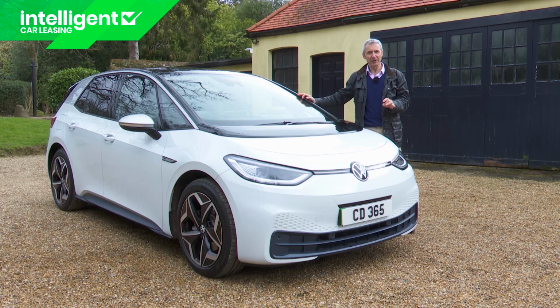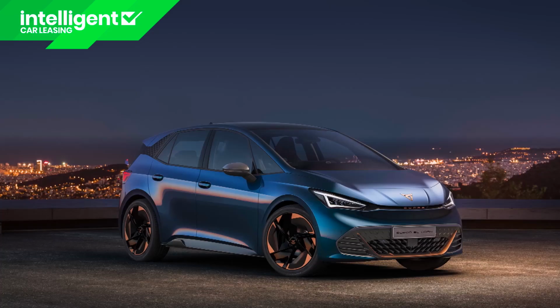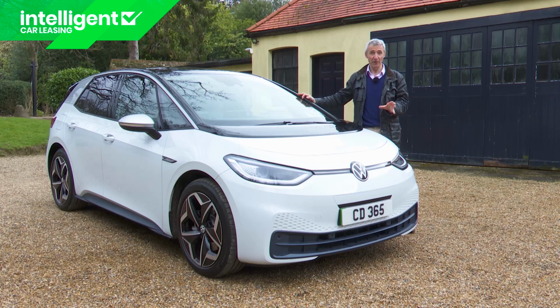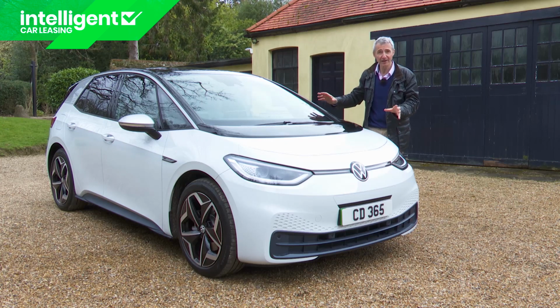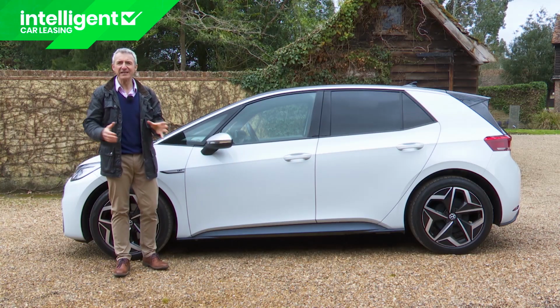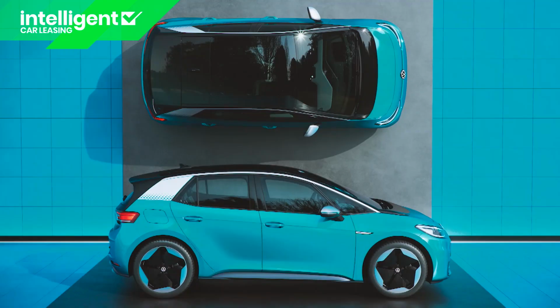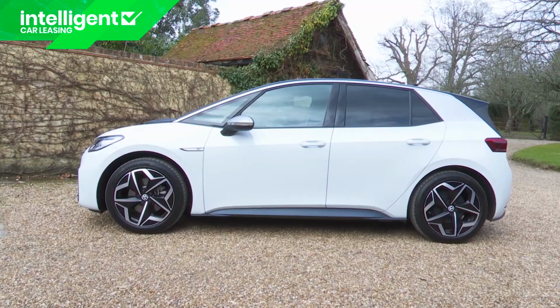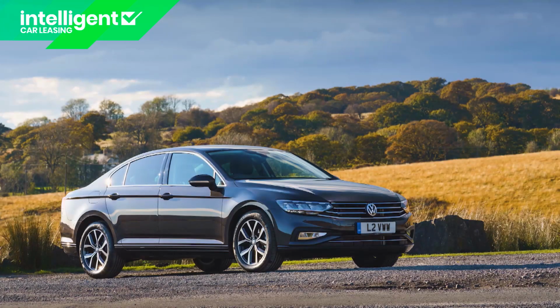Once production of this model and its Audi, Skoda and Cupra cousins is in full swing, the conglomerate aims to sell 3 million EVs a year by 2025, which means that before long, this will be a common car on our roads. So what kind of design is it? Well, let's take a look. A one-box shape built around its passengers with uncommonly short overhangs, and the axles moved well apart to create a wheelbase almost as long as a Passat.